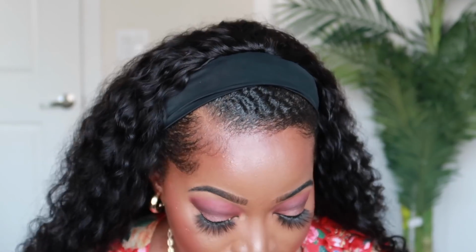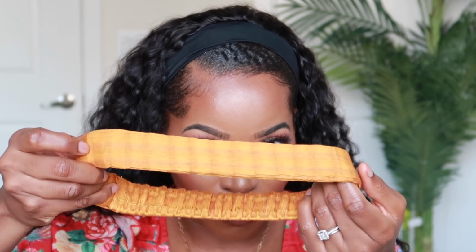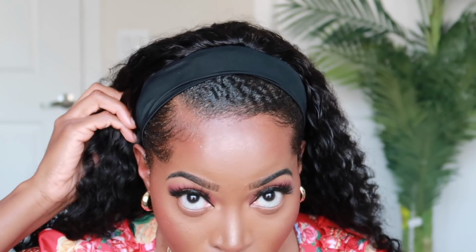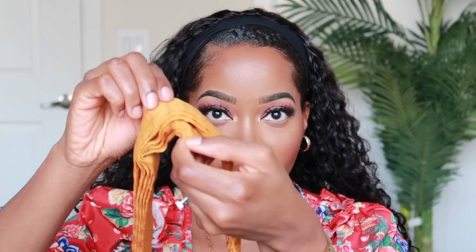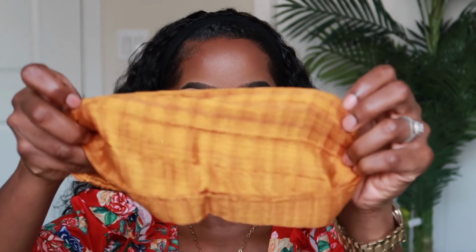I feel like as is with the head wrap like this, I should be able to cover the black headband, but let's test that out now. If not, I can always just open it up so that it's like this and cover it that way. So let's test that out.